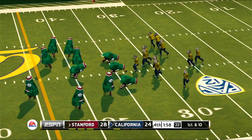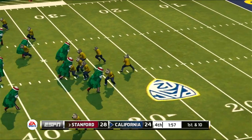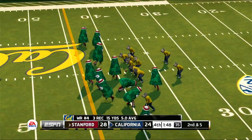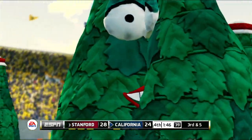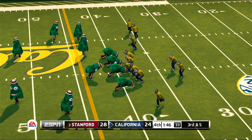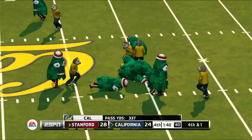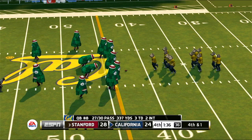First and 10. Ball on their own 34. Less than 2 minutes in the fourth quarter. Fires out to his receiver, and he's taken down at the 39. And he stops the clock with a spike. Reset, cut right. Hey, check Mike 11, check Mike 11. Let's go. Ready. And he is drilled at the 42-yard line. So it's fourth down, and the offense is still on the field.